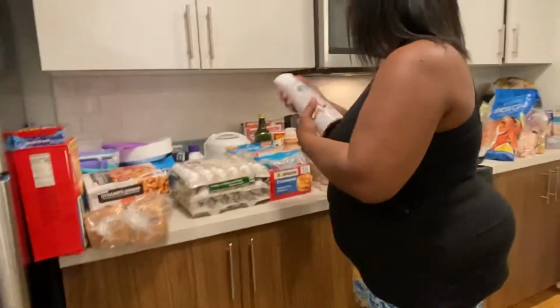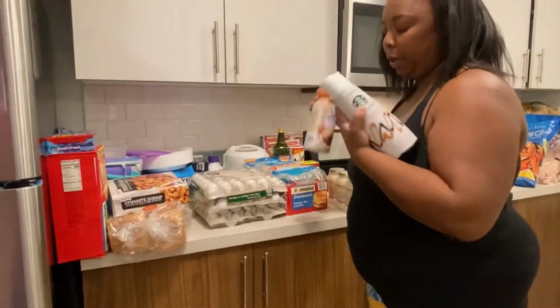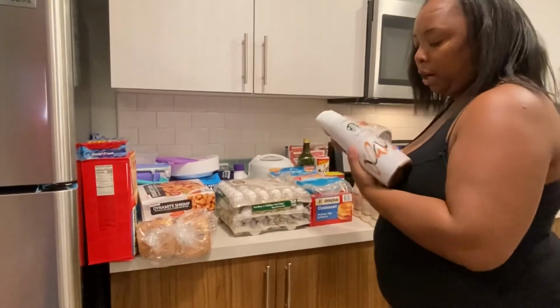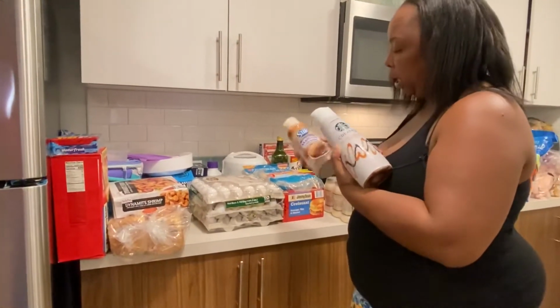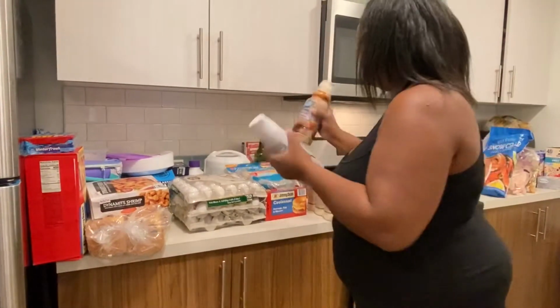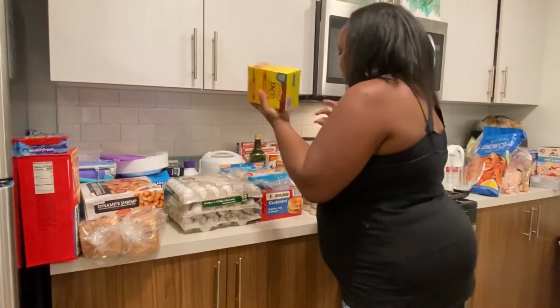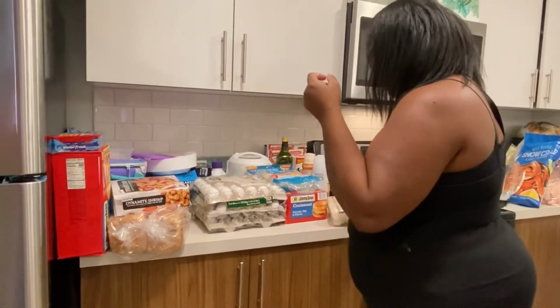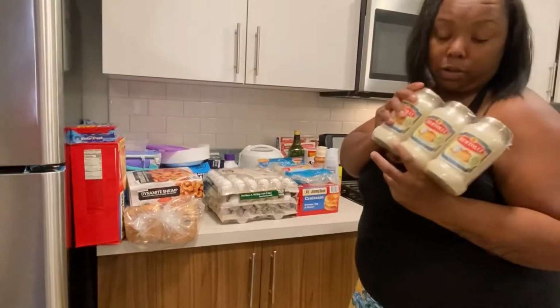I also want to try, never tried, I always do, I forgot the name of it, but I'm going to try the Starbucks caramel and mocha and the almond creamer, the caramel flavor. I have some taco seasoning for my taco soup, and I have some Alfredo sauce.